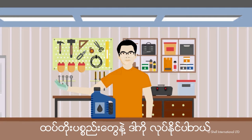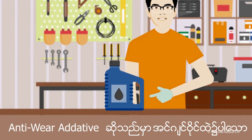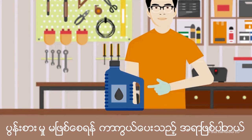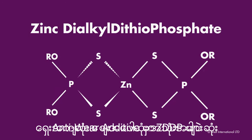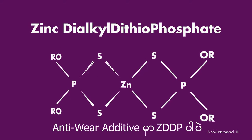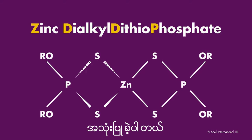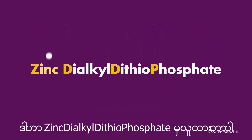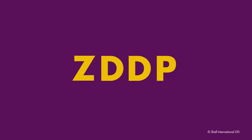High-quality engine oils contain substances called anti-wear additives. Anti-wear additives are used in lubricants to prevent two surfaces rubbing together and wearing away. The oldest, cheapest, and most famous anti-wear additives, which almost all engine oils since the 1950s have in them, are called ZDDPs, commonly known as zinc. Actually, it's short for zinc dialkyl dithiophosphate, but that's a mouthful, so if you call them ZDDPs, it's easier.